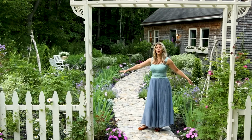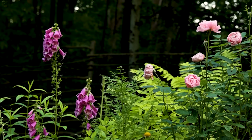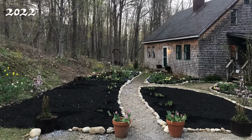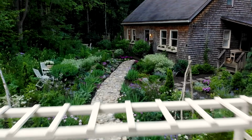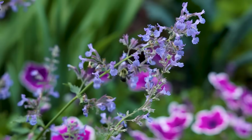So these here are our long borders. They're cottage style borders, but this used to be driveway. And then we converted them, I think in the second year that we were here, because this area gets the most amount of sun, and it was such a waste just to have our cars sitting here. Pretty hardcore to dig into your driveway.